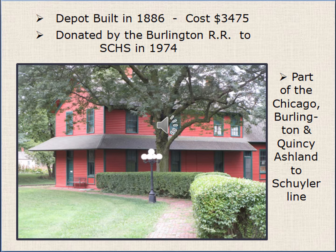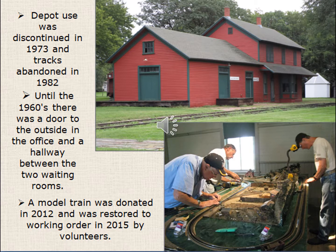The depot is a favorite building among many who visit the Saunders County Historical Society. The depot was built in 1886 at a cost of $3,475. It was donated by the Burlington Railroad to the Saunders County Historical Society in 1974. The depot was discontinued in 1973 and the tracks were abandoned in 1982. Currently, it's used for Christmas on the Prairie celebrations and other events.